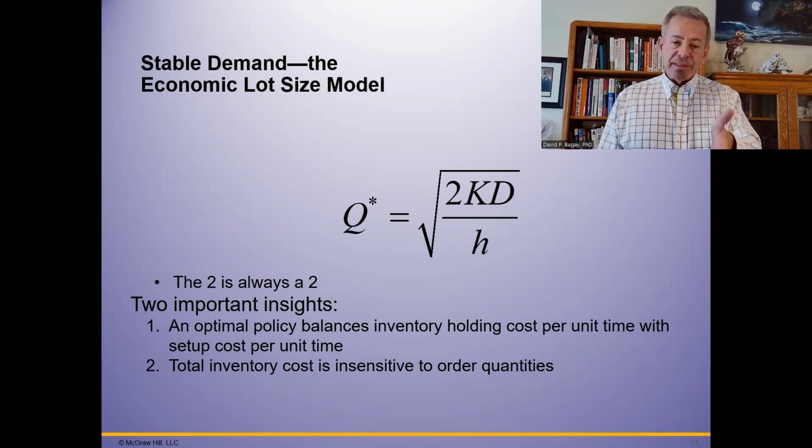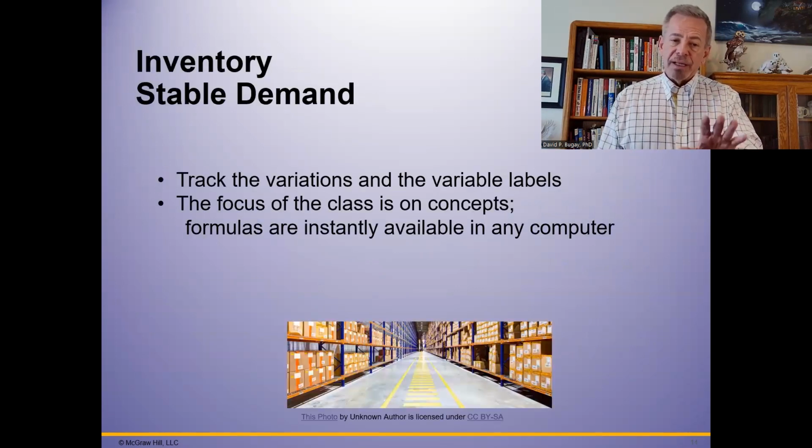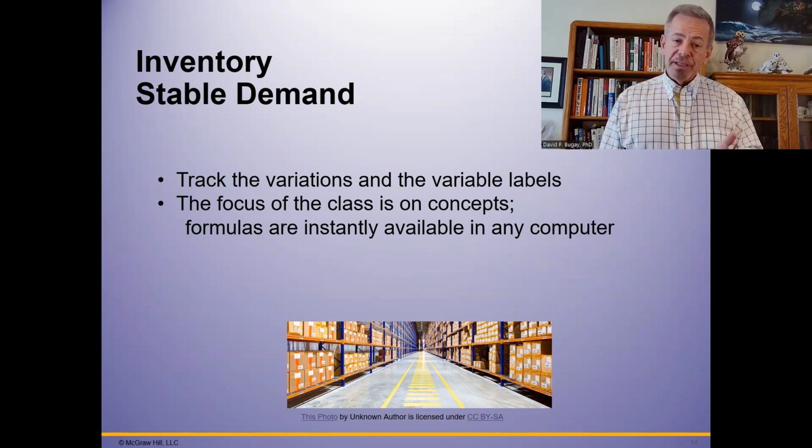There's two important things. The two is always there. You have your Q, your K, and your D. And so you take the square root of those, divided all by h, your holding cost. And that really is the Q that you have to worry about. So look at the variations and the variable labels. That's always a big deal.